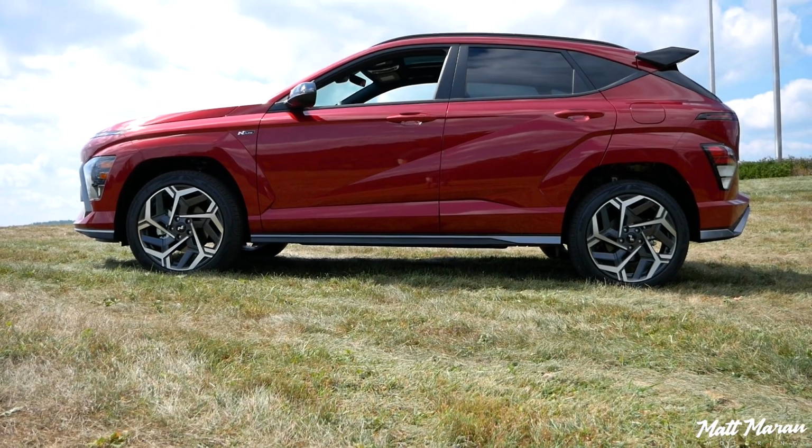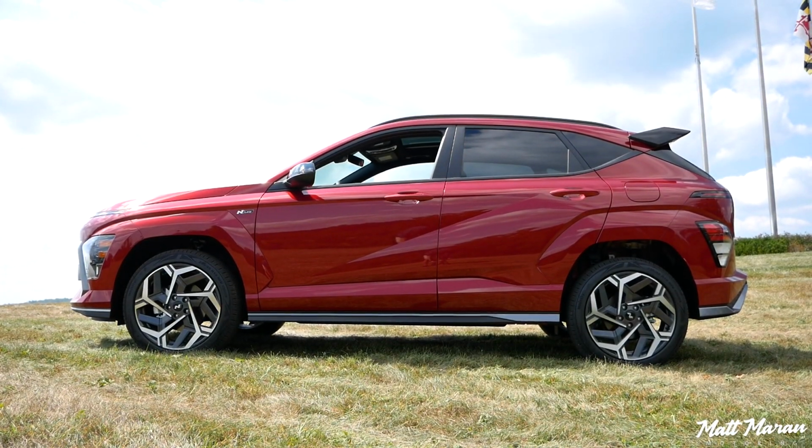I think there's some compact SUVs that have more road noise and a rougher ride than this. They just did a really good job of setting this up, even with this one having these 19-inch wheels with the N-Line version, a little bit of a sportier setup compared to the smaller wheels you get on the lower trim. But it doesn't matter because it's really refined and really, really well done. And so I think that's going to be the one thing, especially if you're coming out of the old Kona and trading up into the new one, you're going to be blown away by how much nicer this one rides. Even though you might not have much more power than the old one, it's basically the same, you do have huge improvements as far as the ride quality goes.